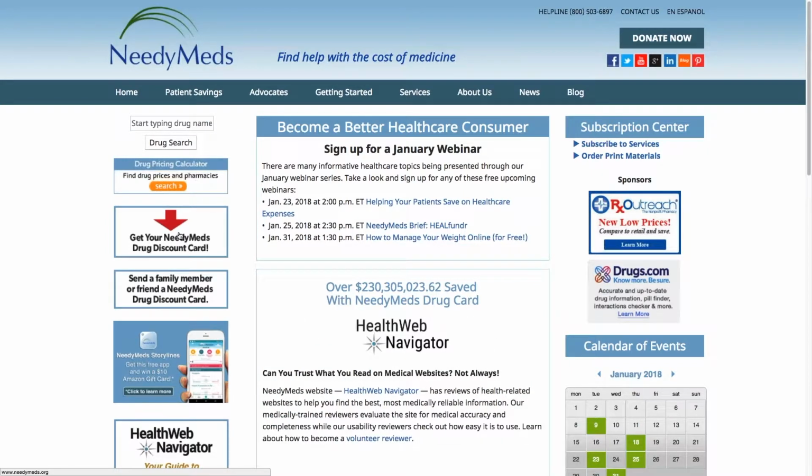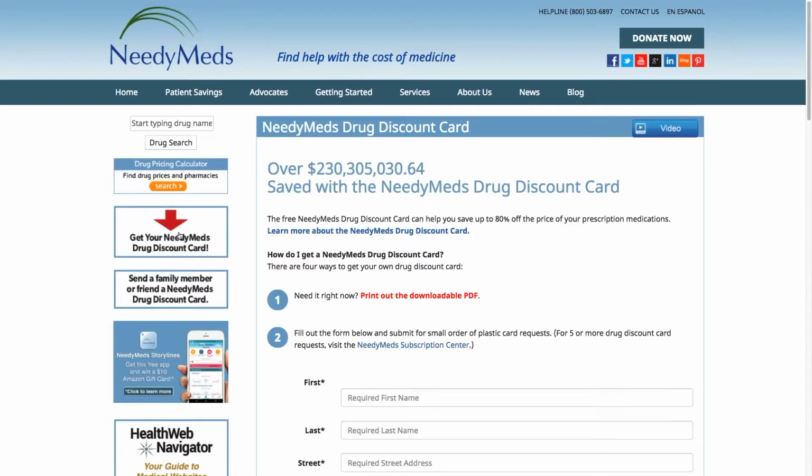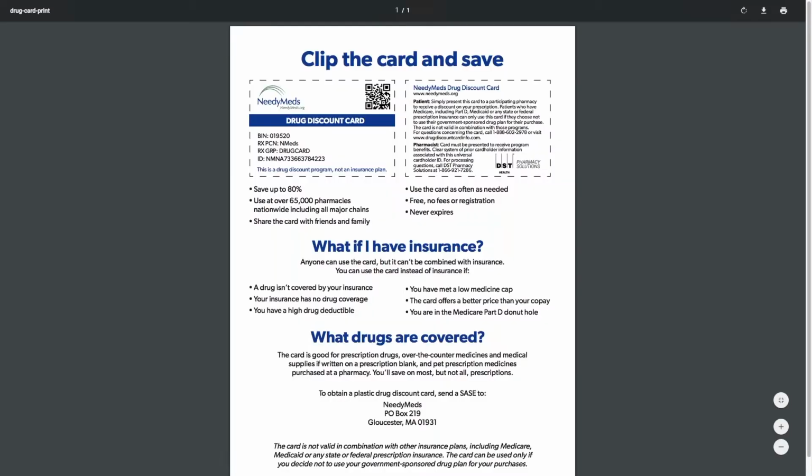That box on the left-hand side with that red arrow, get your NeedyMeds drug discount card, it'll bring you all here. So here's how you can do it. You can print out this downloadable PDF and have your clients just clip out the card, and it explains how to use it.